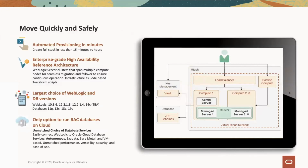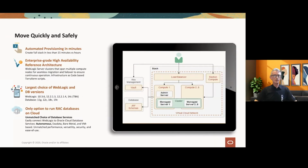So let's start with moving quickly and safely. First, the quickly part is achieved with automated provisioning. Based on Terraform, one of the most popular open source technologies, we provide a fully managed cloud service called the Resource Manager. And this automatically provisions all the infrastructure components required to run a mission-critical application on WebLogic. The result is very, very impressive. We have a full WebLogic stack, domain and cluster, provisioned in less than 15 minutes, instead of hours if you were going to do that manually.